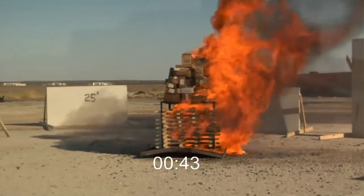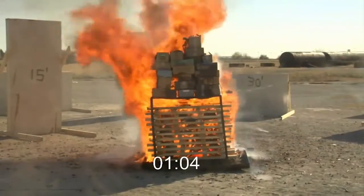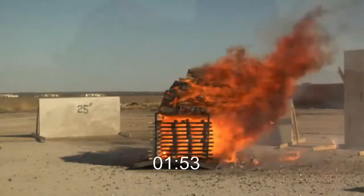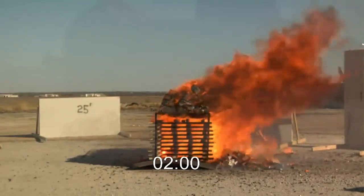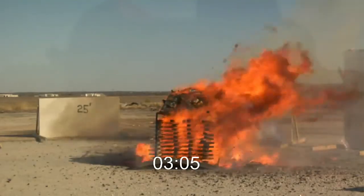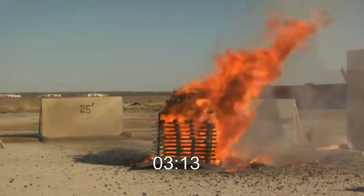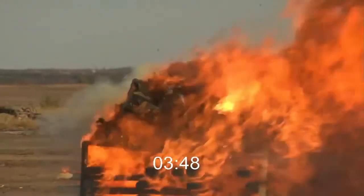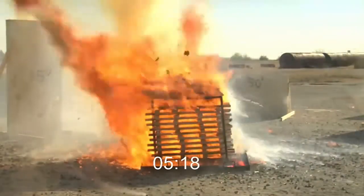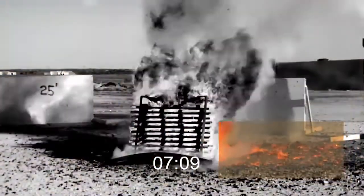The ammunition began to ignite. The ammunition was now fully involved. Melted plastic from shot shells burned on the ground.